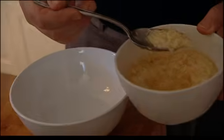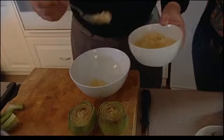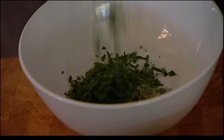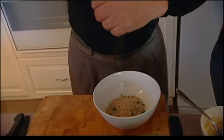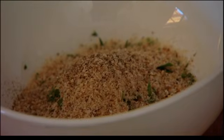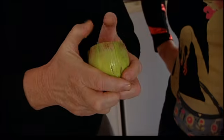Okay? That's a lot of garlic there. Well, it's all right. We're not going to use all of it. We'll just have some garlic. Continental parsley, right? Breadcrumbs. Freshly ground pepper. Be generous. Freshly ground salt. Mix it all together well. Artichoke in your thumbs, are they?